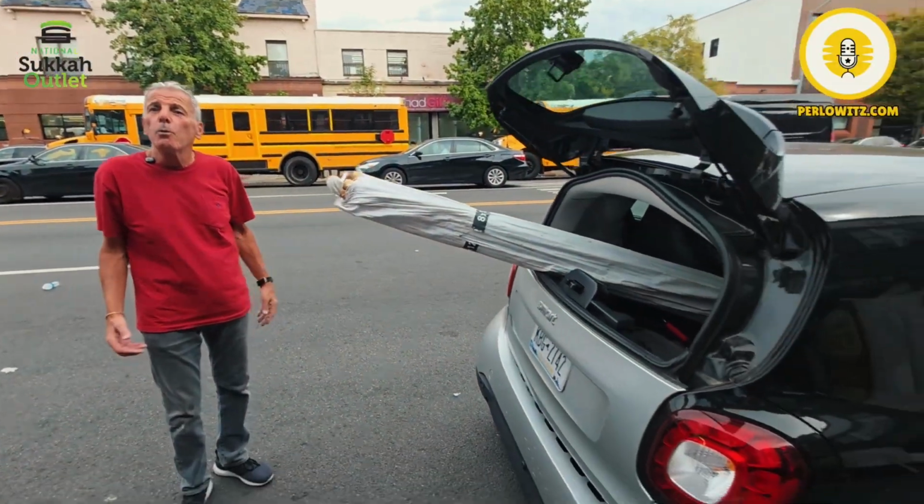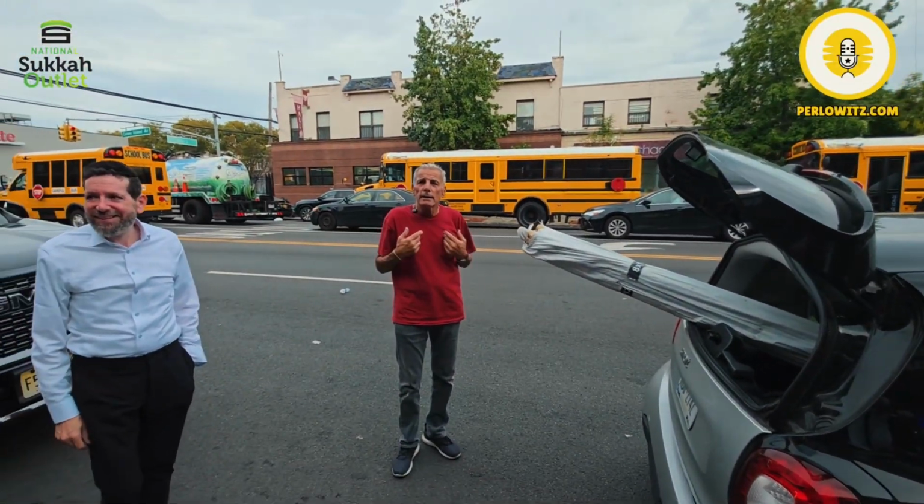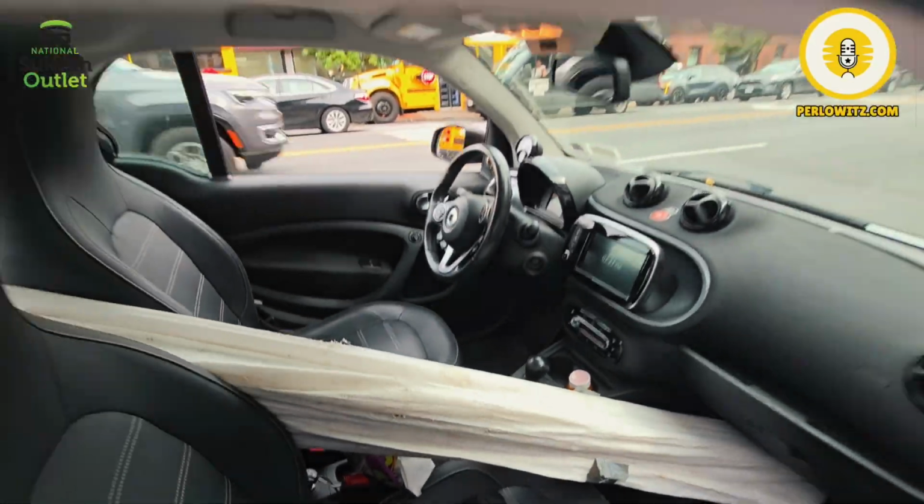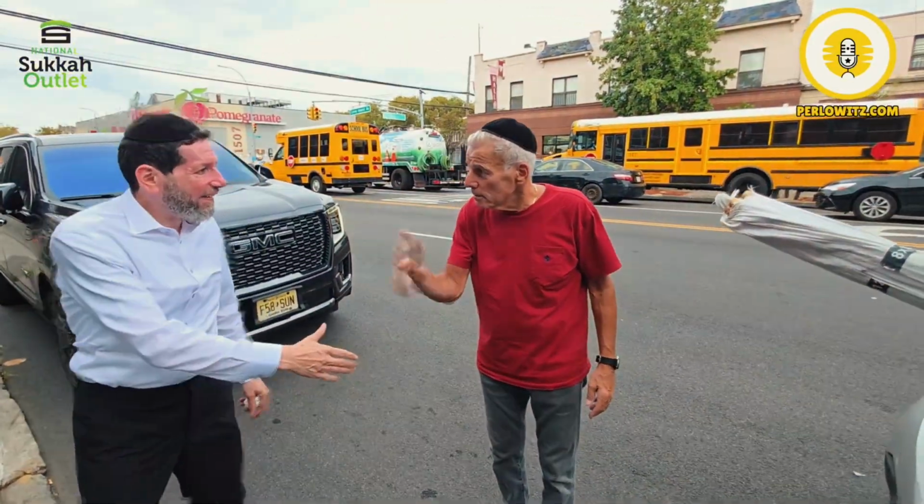I don't believe you'll fit it in there, but if there's room in the heart, there's room in the car. Thank you very much. There's room in the car, even a little small car. You've got the full beam over there. Are you sure? Look at that, it's going to fit. Another happy customer.